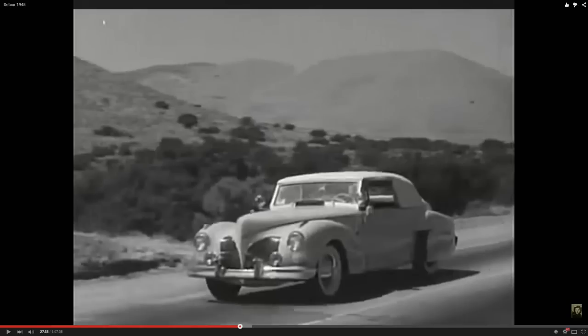The prettiest car in a movie. There's a movie, in the public domain. You can see it anywhere. It's called Detour. A car that is featured prominently throughout the movie is a Lincoln Continental.